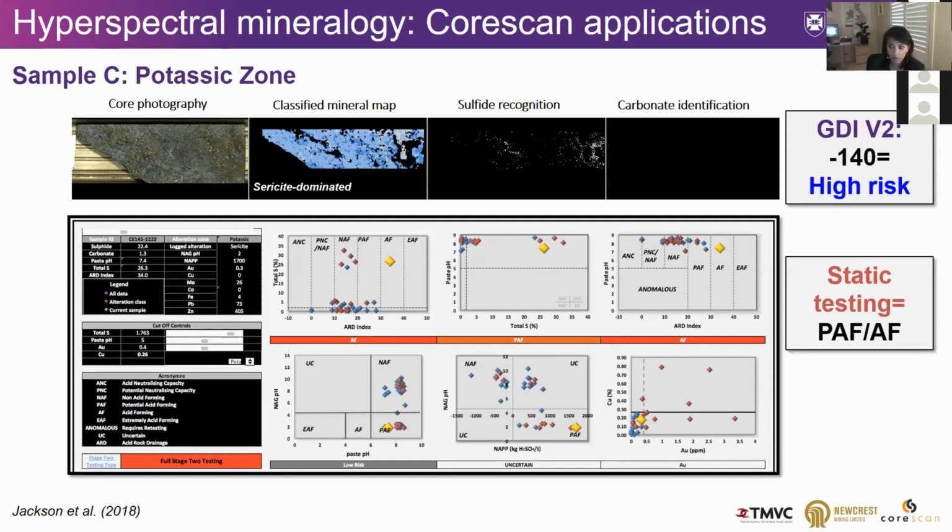So really what we could do is, if we've got the Corescan information, we can plug it into this and tease out these GDI values to help us choose which samples, if indeed we've got a limited number of samples we can choose when static testing. This will help inform the design of sample selection. Not to bias our samples, but to better inform us. So it will help us not bias towards one particular domain, it will help us domain on a broader scale and then choose a representative number of samples from each of those waste domains based on the GDI values.